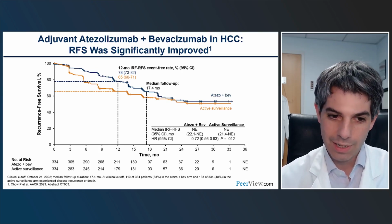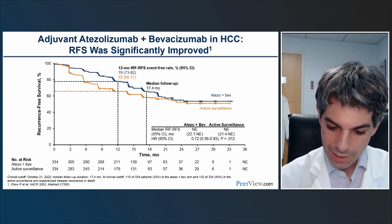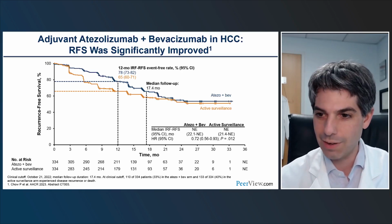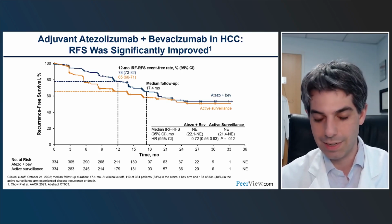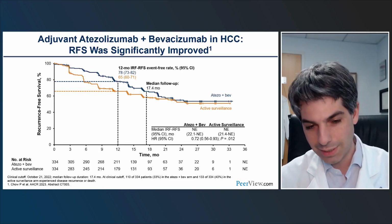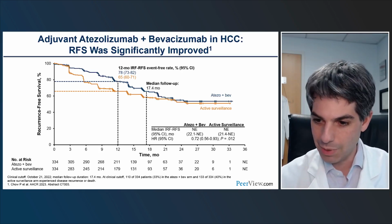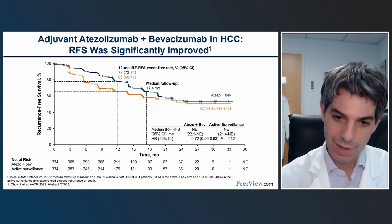And I think that answer has not quite been figured out. So, for the case that was presented at the beginning, we have the solitary large lesion with an AFP of 5,000. Obviously, the risk of recurrence is over 80% if you look at the data in a tumor like that. So this is the patient where I would at least discuss adjuvant atezo-bev with the patient. I wouldn't necessarily say that this patient has to do it. I don't think the data is strong enough, but it's at least something that I would talk to the patient about.